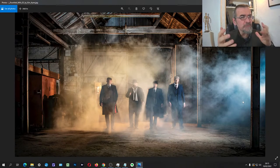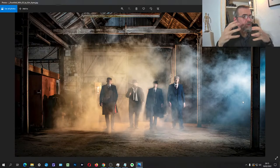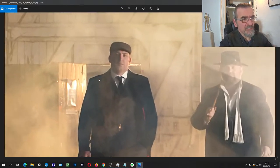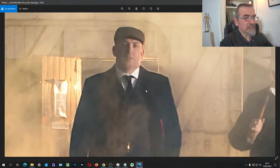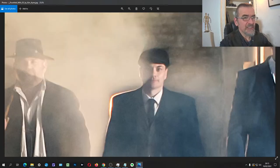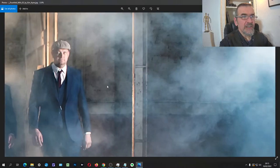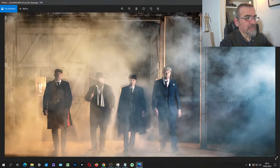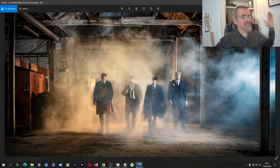So at this point, what we've got is I've got the smoke going off. I've got two lights behind them. There's a light just the other side of this door, which you can see reflecting off this guy's shoulder. There's another light just behind this guy. You can see the catch light there. We've got a side light coming in from over here. And then I've got a key main light just slightly to my left, just to fill in the shadows a little bit.